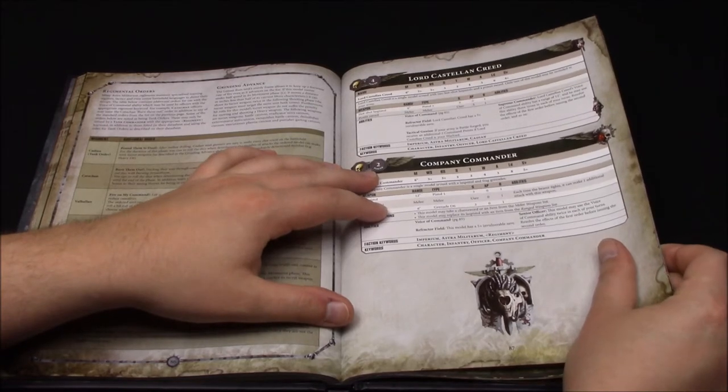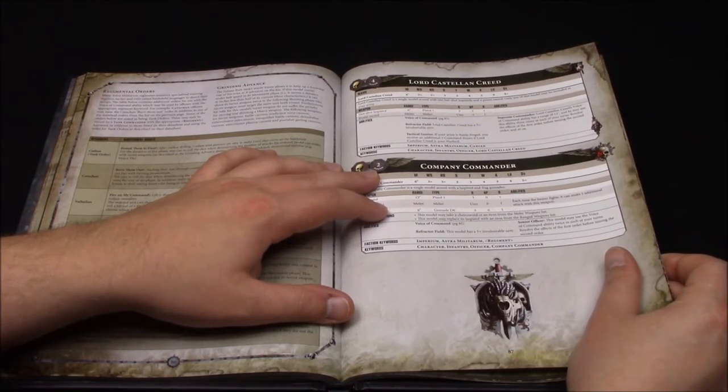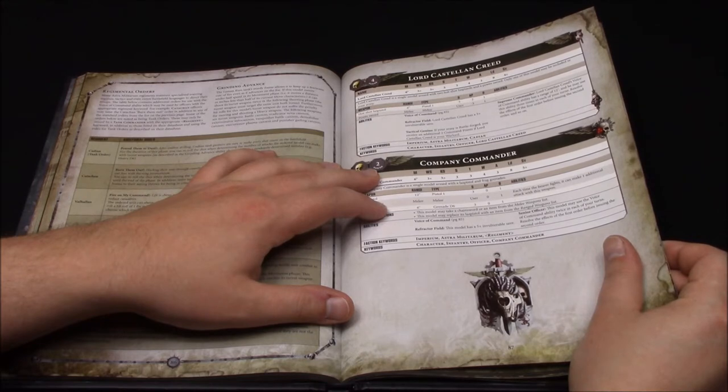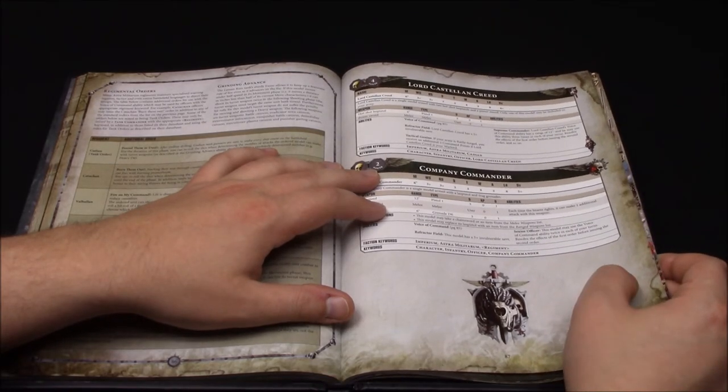Abilities, he has the voice of command, he has a refractor field, Lord Castellan Creed has a 5 plus invulnerable save. Tactical genius, if your army is battle forged, you receive an additional 2 command points if Lord Castellan Creed is your warlord. That is very, very handy.